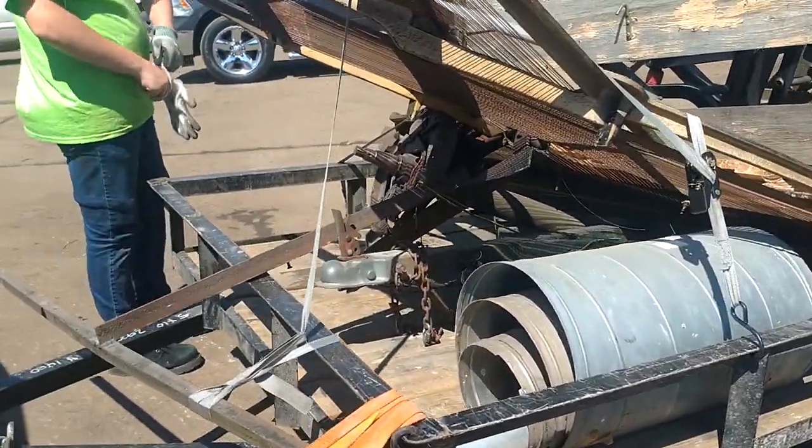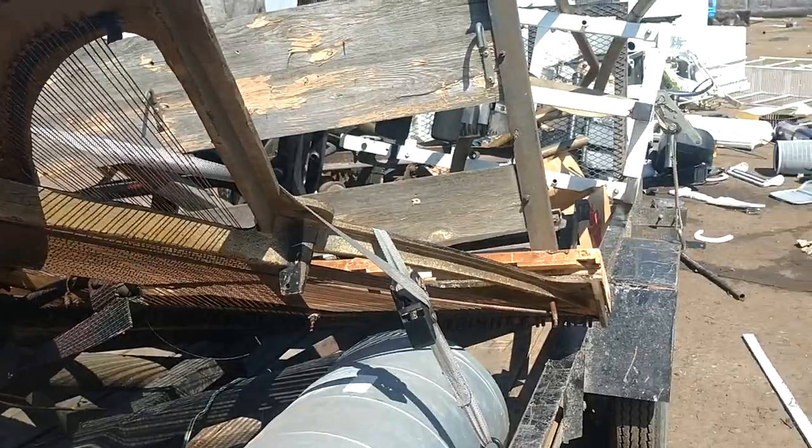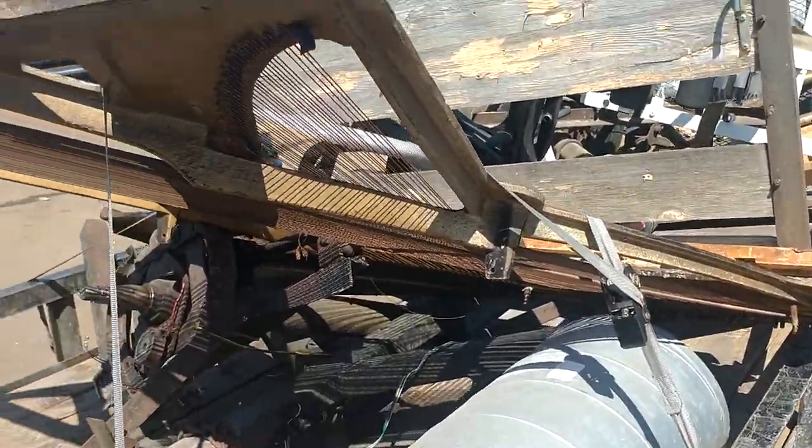Alright everybody, it is just about 11:30. We're here at Pednose with our first load.